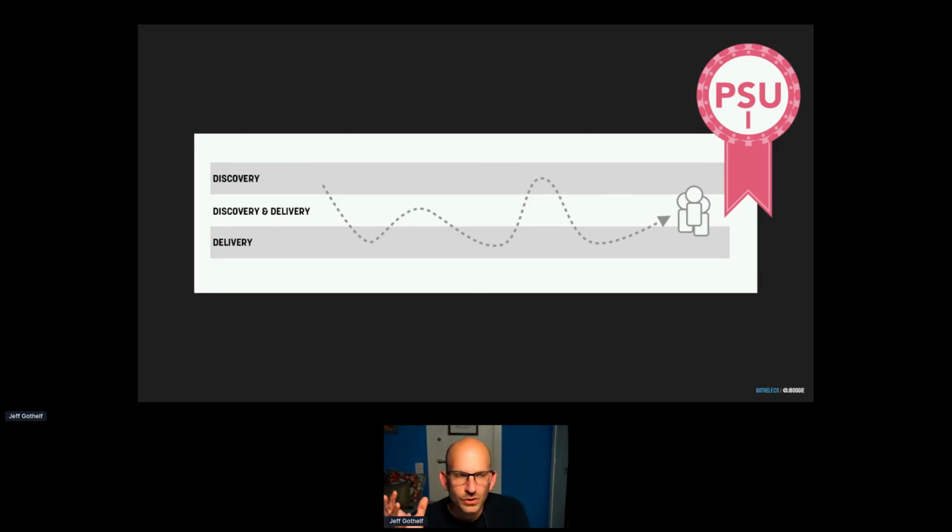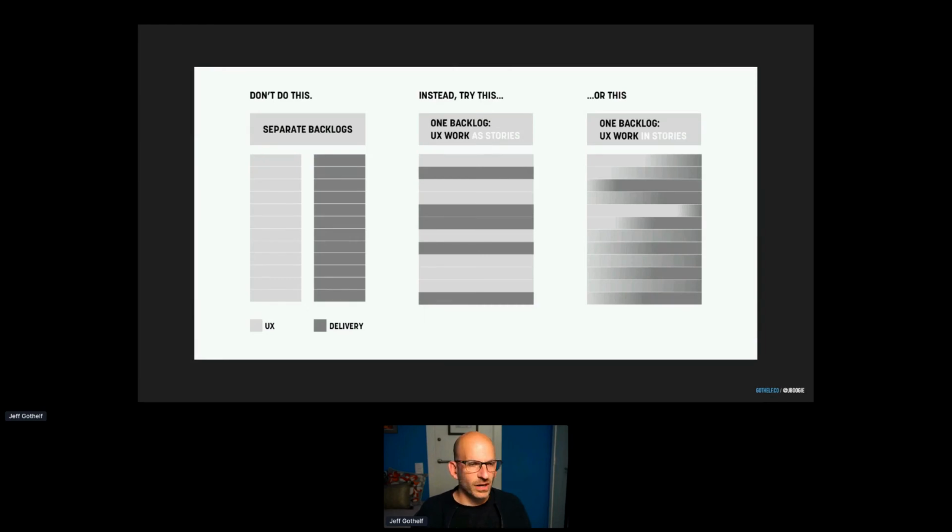One team, two types of work, and having that team move through a constantly shifting mix of discovery and delivery work, pulling work from the same backlog and starting to mix things together. And so we talk specifically and explicitly about that in the book as well. This is another illustration of some of the work that we discuss in the third edition of Lean UX about how to structure your backlogs.